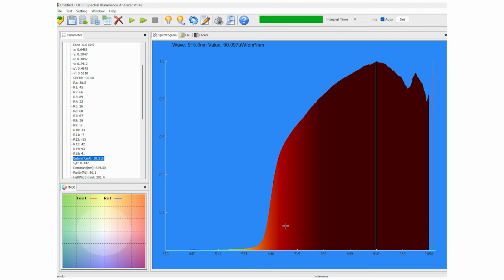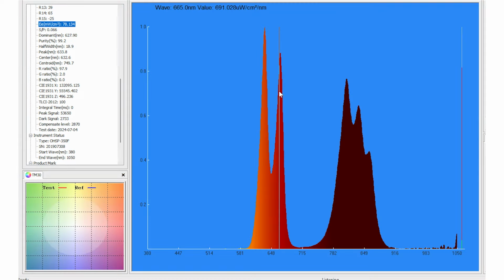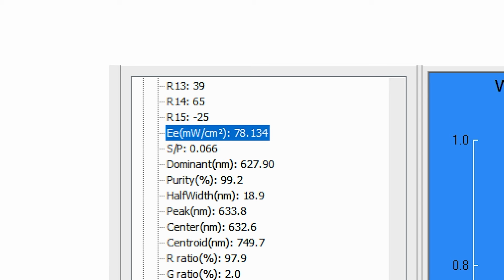Okay, so on screen here, I have a snapshot of the light being emitted at 6 inches. Now, the first thing I want to point out is the power irradiance, or the intensity. What I picked up was 30.5 milliwatts over centimeter squared, which is on the lower side, I suppose, if you're talking high powered panels, which are up to 60, 80, 90 milliwatts over centimeter squared.